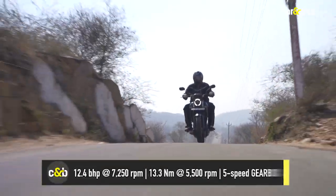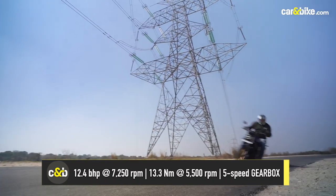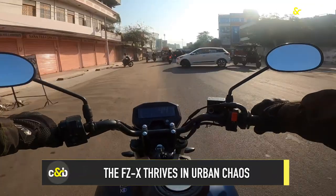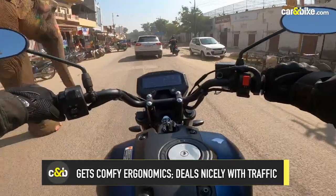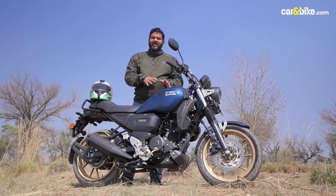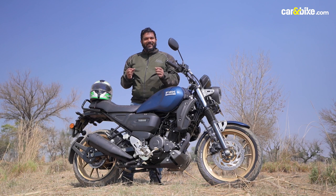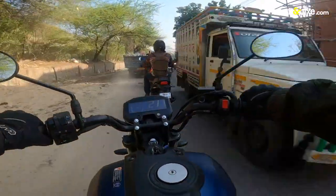As far as its handling is concerned, the FZ-X feels light and nimble and can be easily navigated in all sorts of situations. Right from people coming at you from the wrong side to elephants on the road as well. The engine on the motorcycle is RDE compliant, so it meets the latest emission norms, and the urban chaos, that's where the FZ-X thrives.